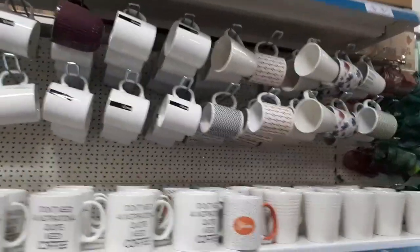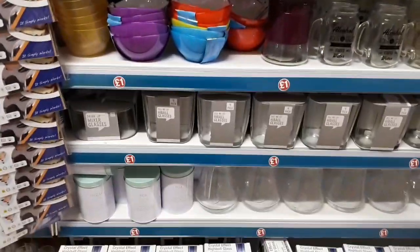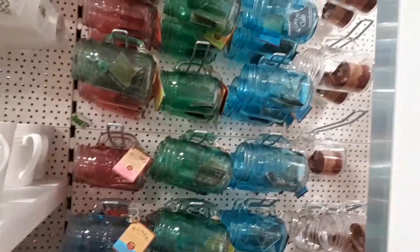Loads of cups and mugs. These are just standard. To be honest, there was nothing special that caught my eye, but if you just need to top up. These are what I like, these pink glasses. I don't know if I'm going to get them, but I thought they were really nice, quite pretty, different. And these cups there, they're like cup jars. I think they're quite trendy at the moment, aren't they?